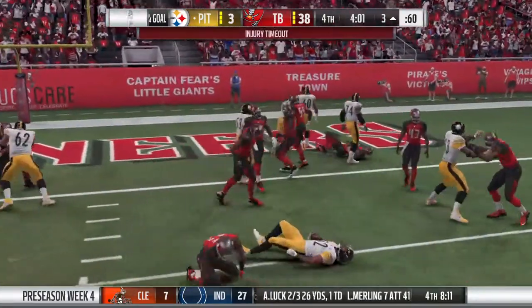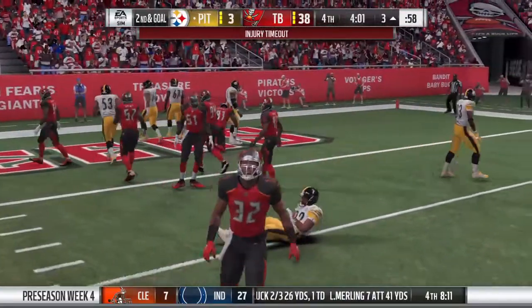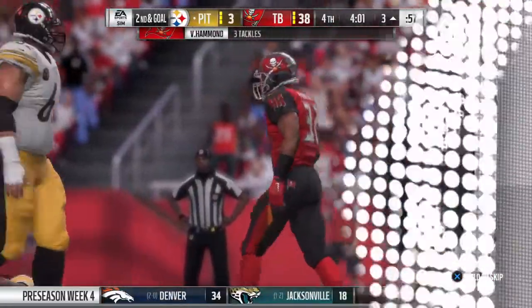On the ground, Whitaker. And after the good gain last play, this time he's going to be stopped behind the line of scrimmage.